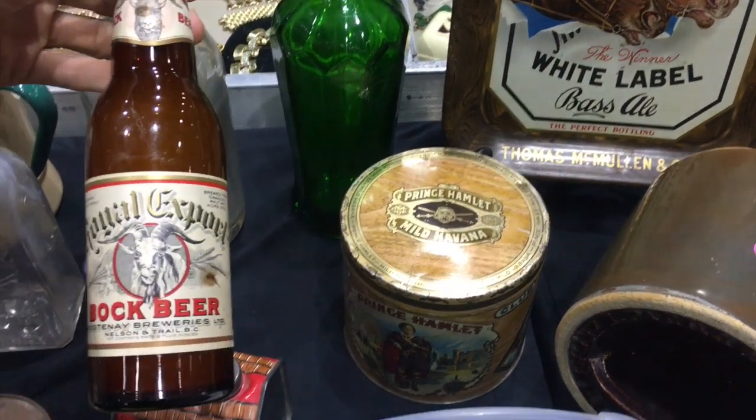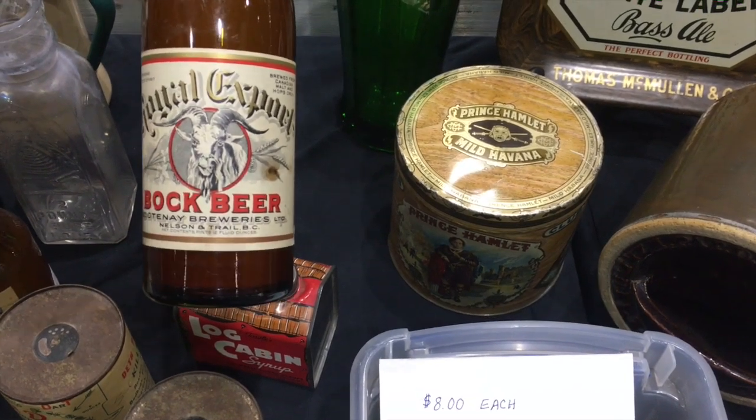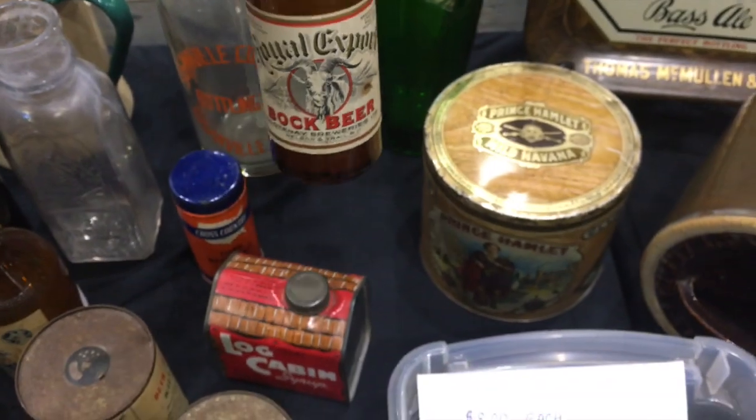Old beer bottle. This one actually has the original cap, which is nice. And this is from Nelson and Trail, BC, out in the direction of where I go in the summertime.